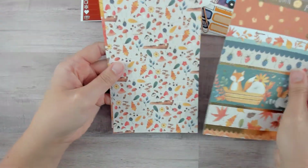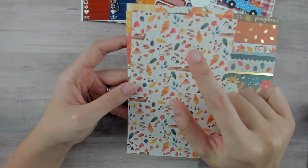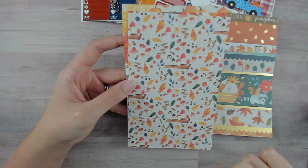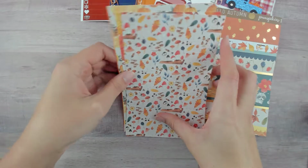So this one has this sheet, which I think is so cute. It has acorns, it has flowers, it has leaves, it has berries, it has the mushrooms, it has all sorts of things, and I just absolutely love it. Oh, by the way, I didn't name this one. So this one is called autumn foil, and it'll be fox is one option, and then the other one will just be called autumn, because that's what it says on the cover, in case you're wondering.